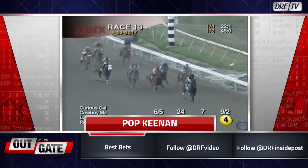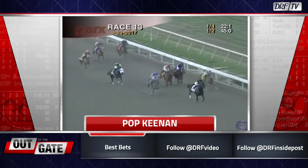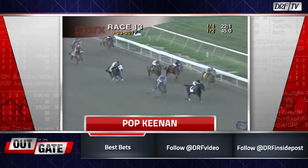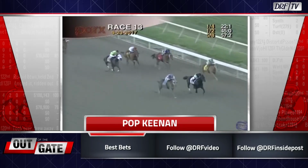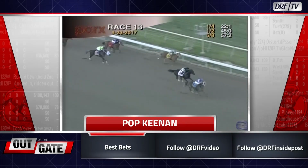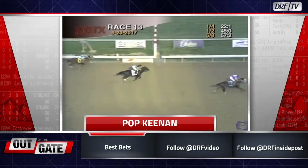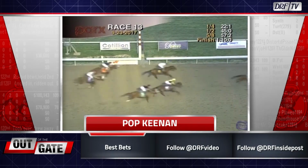That was a fast half mile of 45 seconds. The leader, a horse that used to run in New York, he's still with Danny Gargan, is drifting out in the lane. Pop Keenan's still trying pretty hard. He's eventually going to finish 3rd. Beyer speed figure improved to a 79. This was only start number 4. He's facing some older, exposed horses in the race at Parx on Saturday.